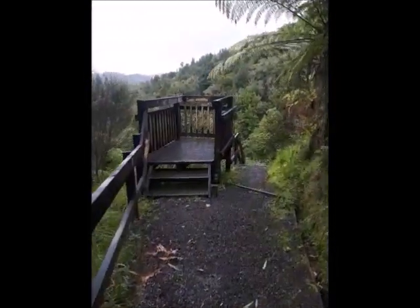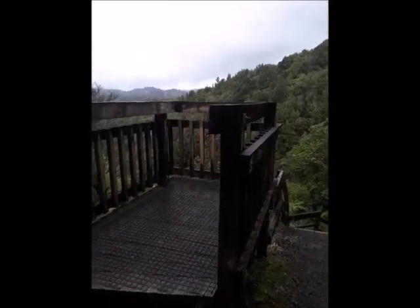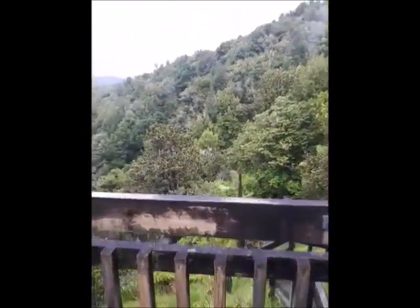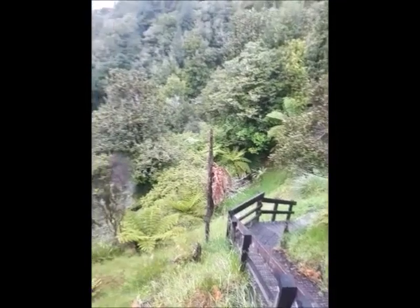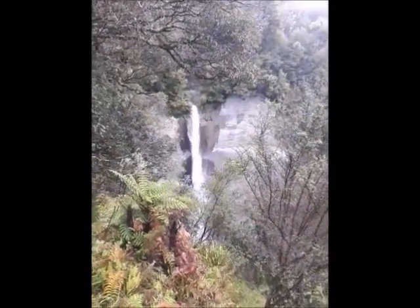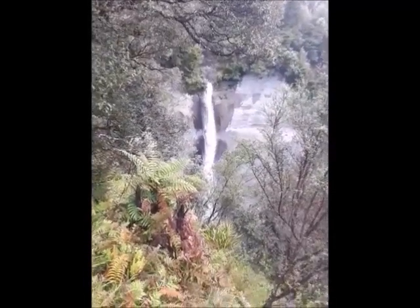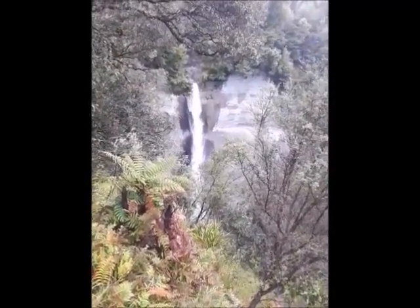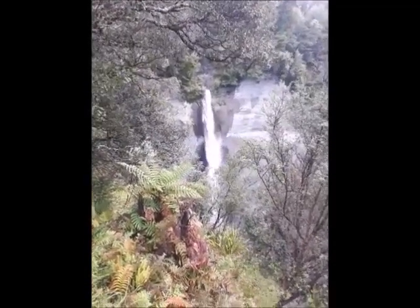There's the lookout. They said there wasn't any access down to the pool below. There's obviously a bit of a track there, but who knows where it goes. And there we go. Mount Damper Falls. Longest single drop waterfall in the North Island.